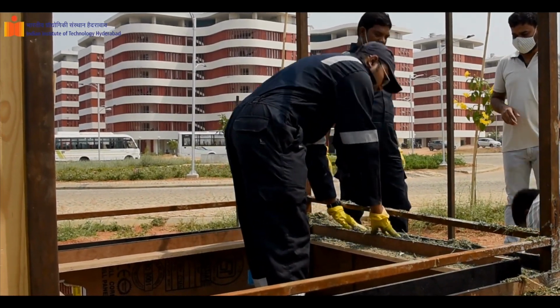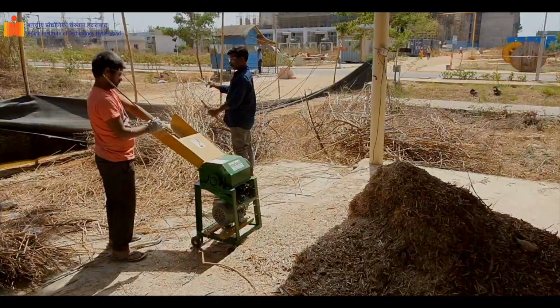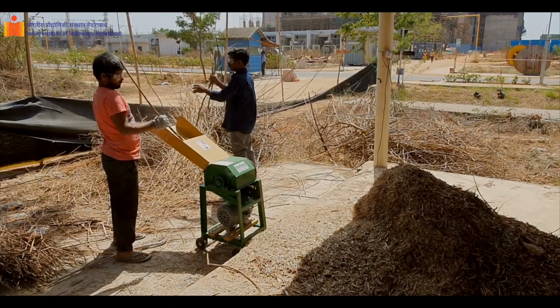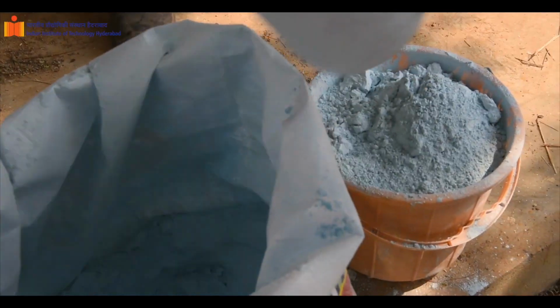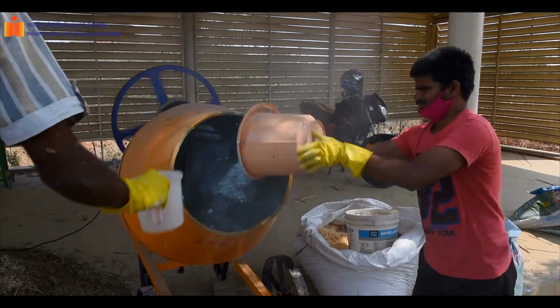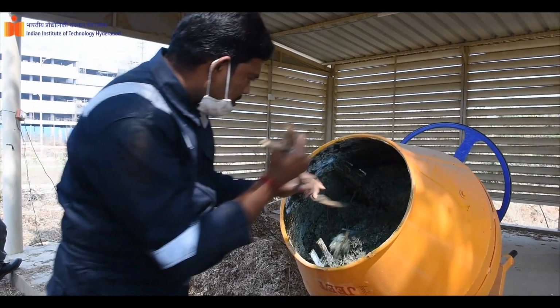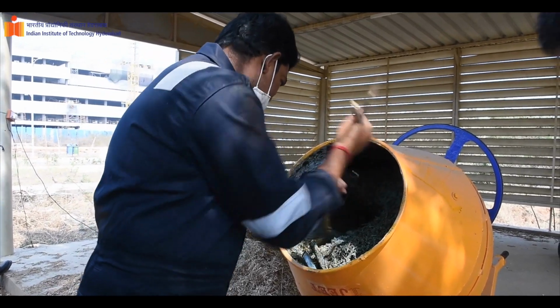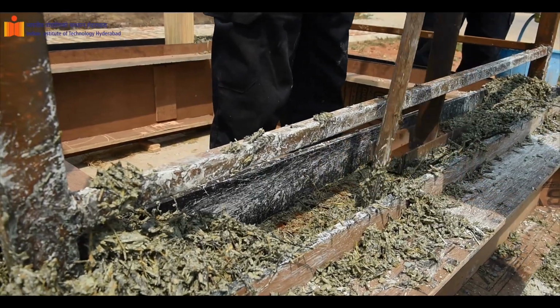The process starts with collecting agro-waste at site, and then this material is chopped into fine particles using a mechanical chopping machine. Then this chopped material is mixed with a lime binder and water, and this mixture is thoroughly mixed, after which it is poured into molds and compacted using a hand rammer or a pneumatic rammer.